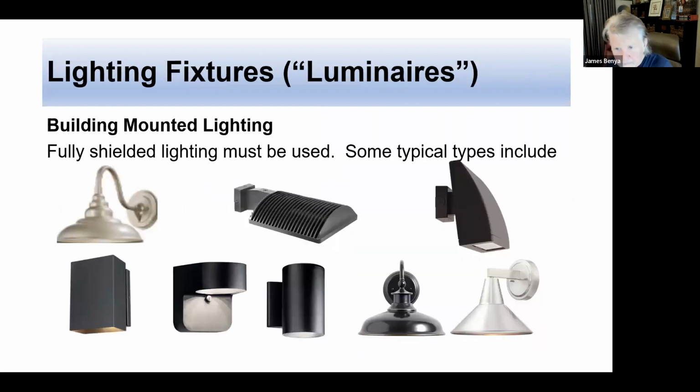Slide, please. For building mounted lighting, these are all examples of fully shielded lights. The one in the middle center is probably the most powerful, and it can be used to light a relatively large area. Keep in mind, the types I was just showing you will be available on fixtures like the one in the middle in particular. But the one on the right will probably also have some optical options. The rest of them, not so much. The rest of them you're going to find useful next to doors on multifamily properties and retail establishments and things like that. And they're going to be good for those sorts of applications. Slide, please.